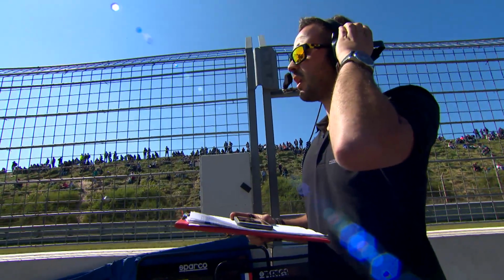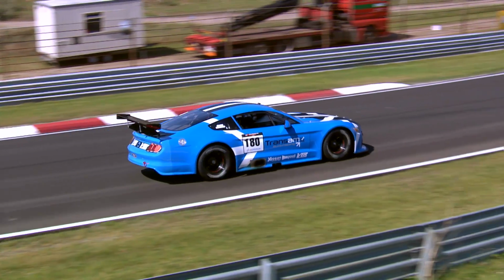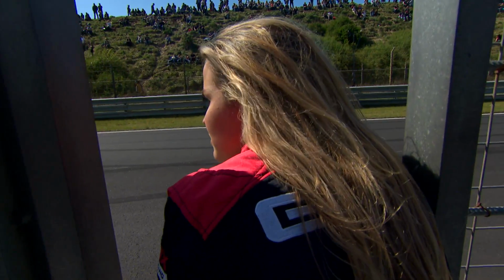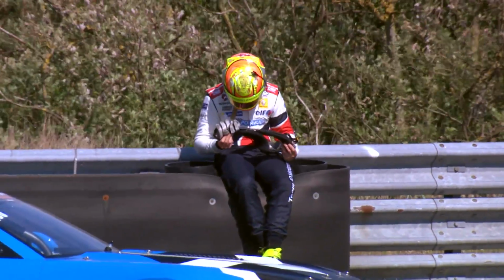Trans Am Euro Racing looking worried. They can't reach driver Amory Bonduelle on the radio. She hasn't come by. Looks like the car is just rolling around at idle, so no throttle. There's Stefan Cox, Peter Cox's daughter, who races Acura GT3s in the US. Waiting for her teammate to come round, but their race is over.